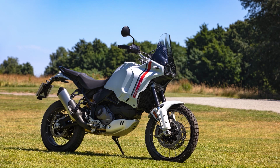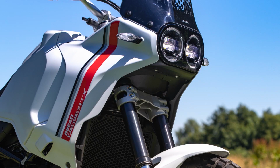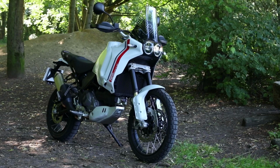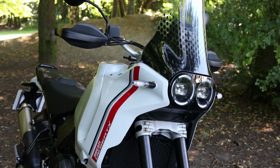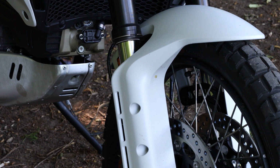My next stop was to another location where I knew I wouldn't be disturbed too much while taking photos and shooting video. I was wrong. So many passers-by stopped for a chat about the bike, and yes, I was asked twice if I'm selling the bike. Now whenever I take shots of a bike, someone always asks that question.